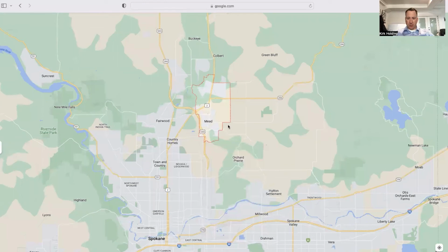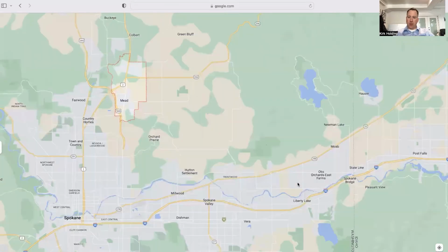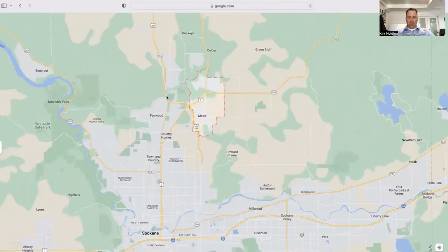There's a couple of shortcuts you can cut over here and kick out to Spokane Valley, get on I-90, and if you're commuting to Coeur d'Alene or Spokane Valley, much shorter commutes taking some of those back roads there. So something to be aware of living in Mead.